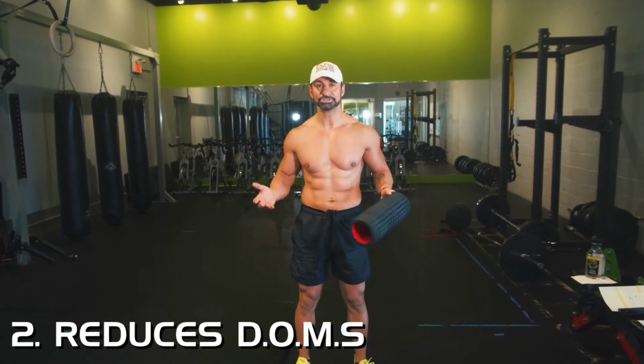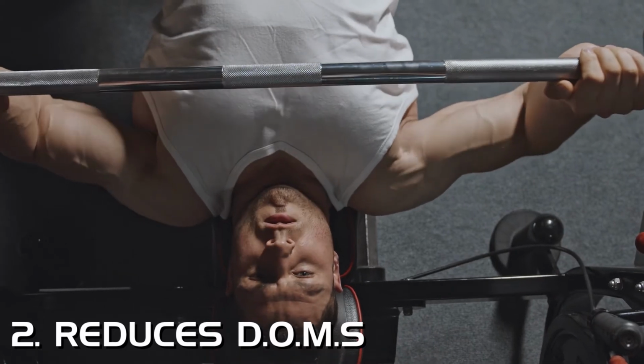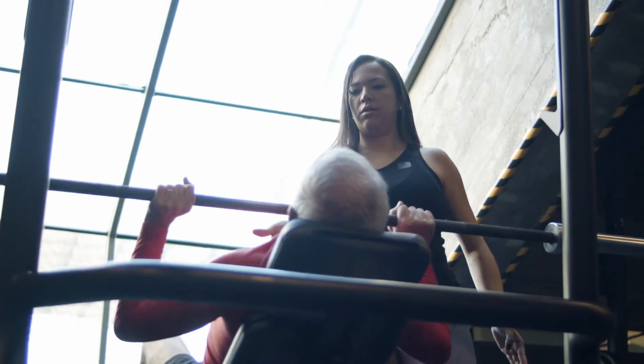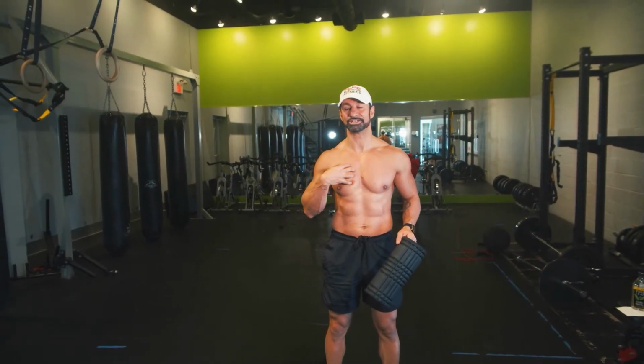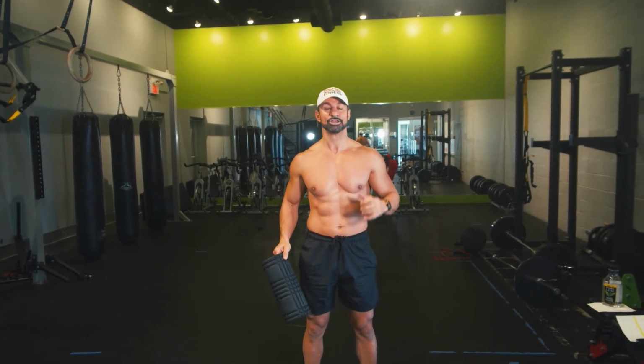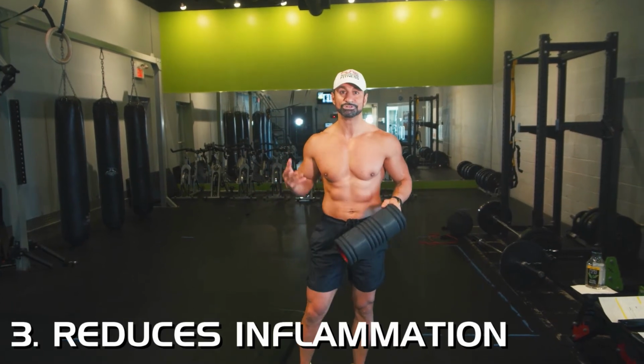Number 2, it reduces DOMS. DOMS stands for delayed onset muscle soreness. So if I work my chest today, the next day I'm going to have lactic acid buildup, I'm going to be sore. When I'm stretching my arms out, I'm going to feel that tightness in my chest. If I'm using a foam roller, I can relieve or remove that lactic acid from the muscle into the waste byproducts of the body.